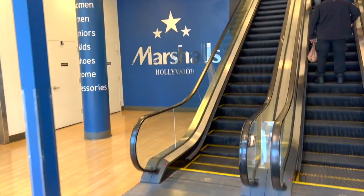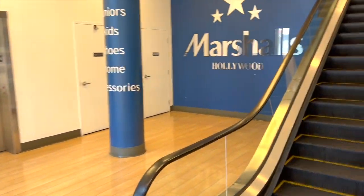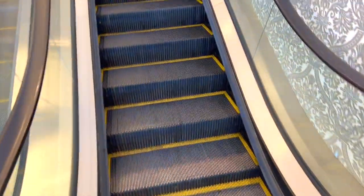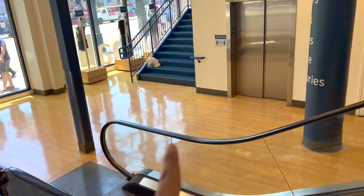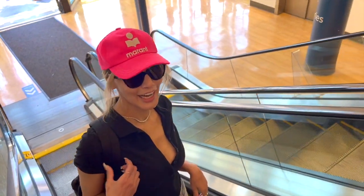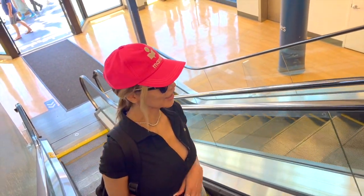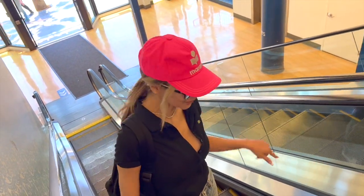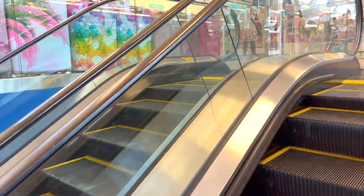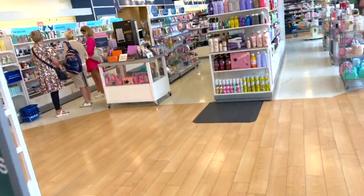So here we are. We're at the Marshalls Hollywood, right here. This is gold. This is cute. You can take the steps if you want to take the steps. How do you feel? I feel very excited. I've never been to this one, and I love Florida Marshalls. What, you've never been here? Not to this. Oh my God, I'm so excited to be here. Okay, Marshalls Hollywood. Will we find Marilyn Monroe stuff here? Who knows? Okay, let's see.